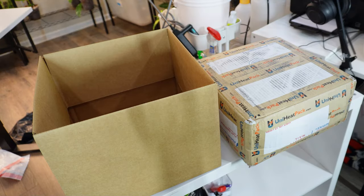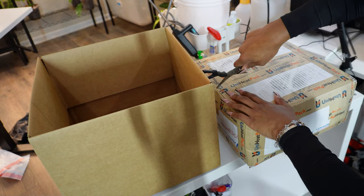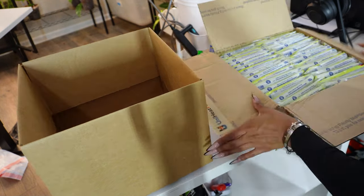I just finished all the pots and that other shelf as well. So now I need to start working on everything over here. So on this side of the room, I keep my desk, and this is pretty much where I fulfill all the orders. I keep all of my stationery stuff. It is officially heat pack season. So I just ordered a ton of 72-hour heat packs, and here they are.